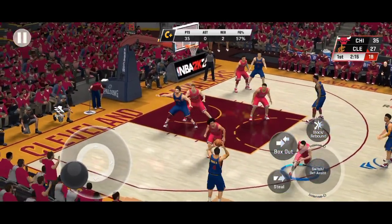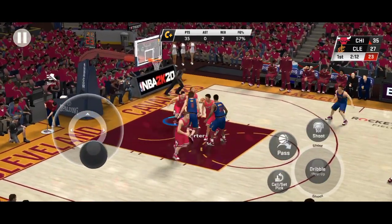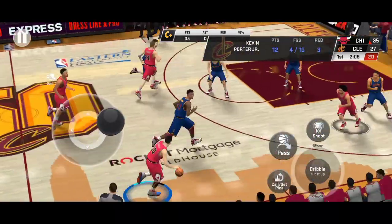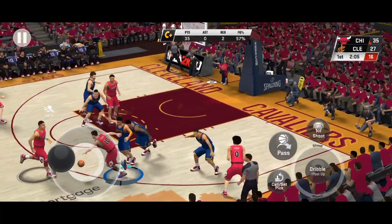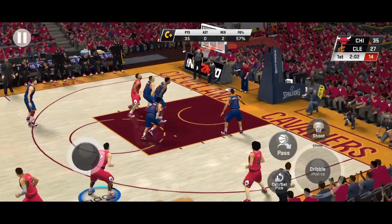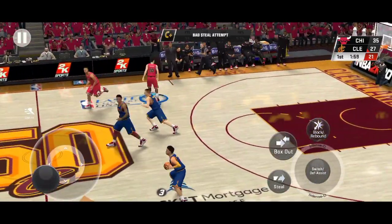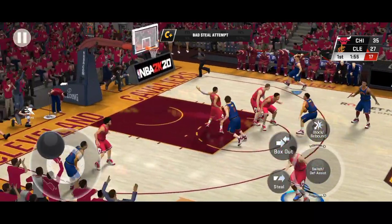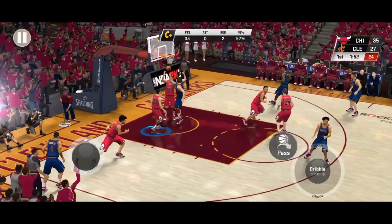Pass to Porter. And Porter. No luck. He just hasn't looked right to me. A bit out of sorts, if you will. Something's off with his mechanics, at least as I look at it. Markkanen. A chance to extend the lead to double digits, but it's no good. To the middle. Goes up.